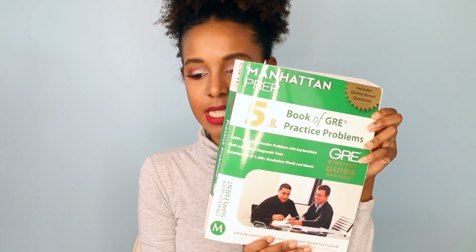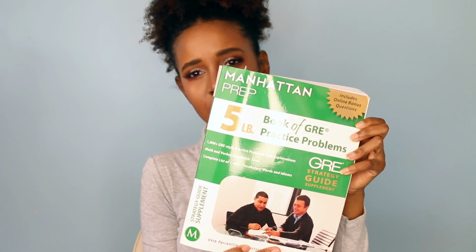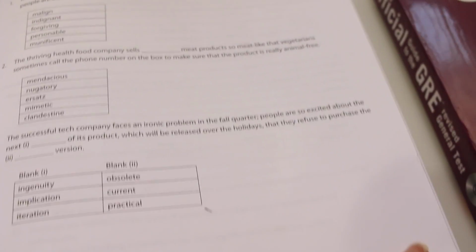I used this Manhattan Prep book. This is a 5-pound book. The book consists of exams of the GRE. It also breaks down the math, the writing, and the reading. I absolutely love this book. This book helped me so much. I'm going to go in depth as to how it was broken down on the test, but a lot of the problems and a lot of the prompts as far as the writing goes were in this book.